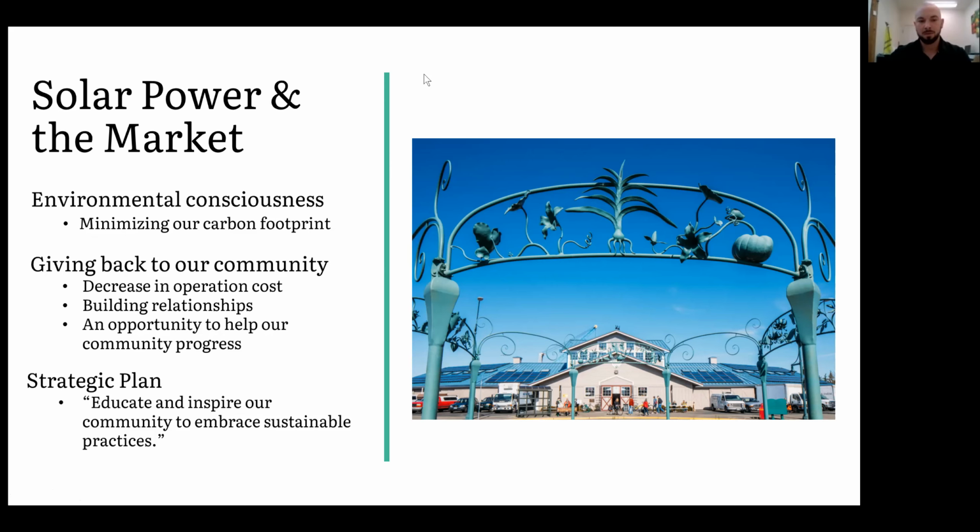This also ties into our strategic plan, which is to educate and inspire our community to embrace sustainable practices. We're always looking to do things better. We're always looking to find new vendors that are doing things correctly, that aren't cutting corners. And that's a firm belief at the Olympia Farmers Market, that we can keep putting in the work, do things that make sense, and that are a benefit to everybody in the area.